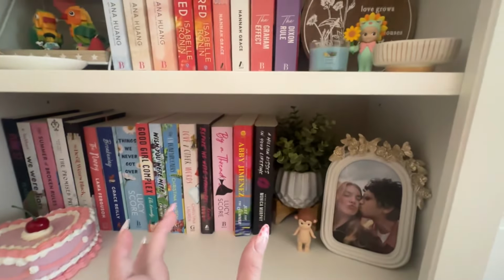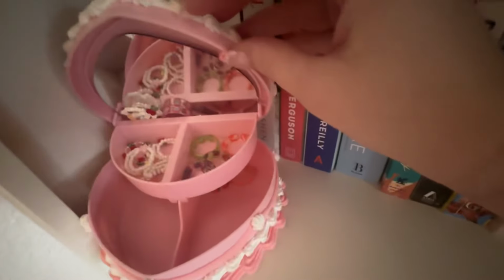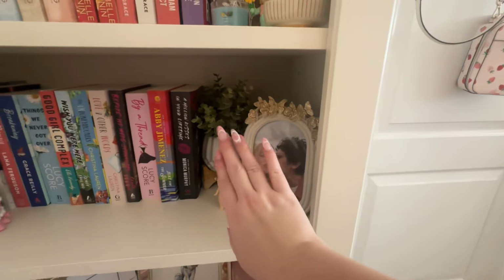Next shelf down, I have all my other books that aren't part of a series. These are all my unread books. This little cake thing I got from Etsy, it's actually a jewelry box, and I keep my resin and beaded rings in there. Another Sunny Angel, a picture of me and my boyfriend, and then a fake plant.